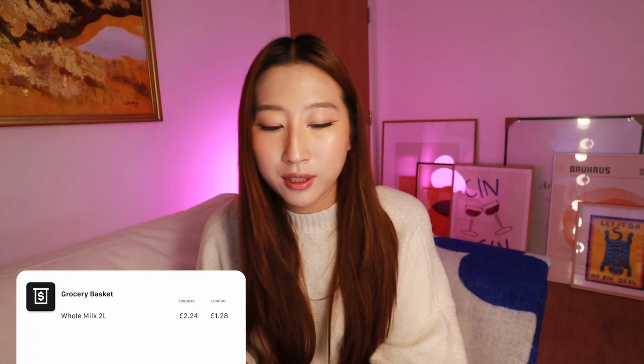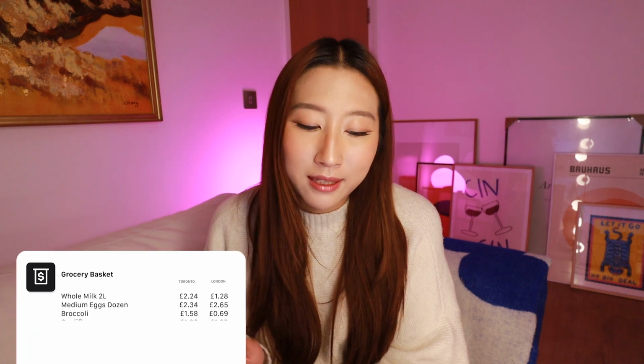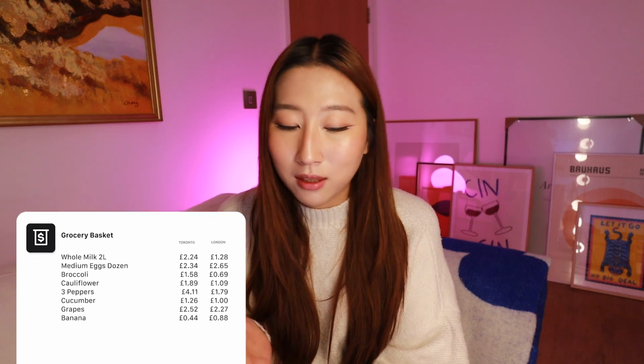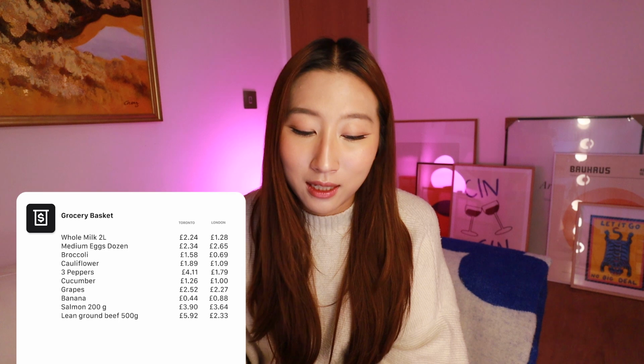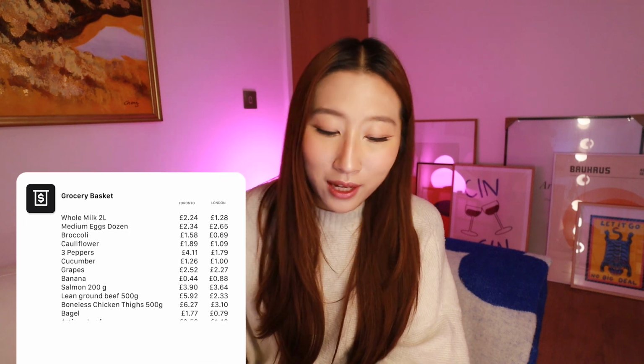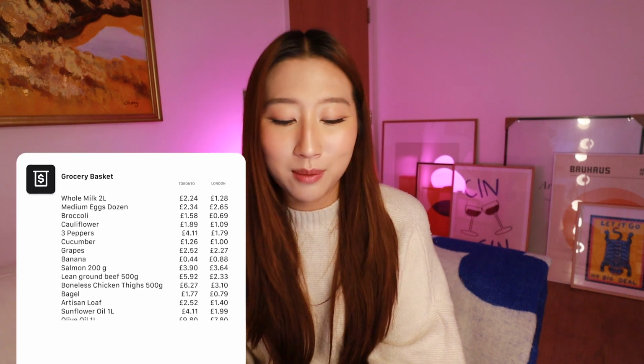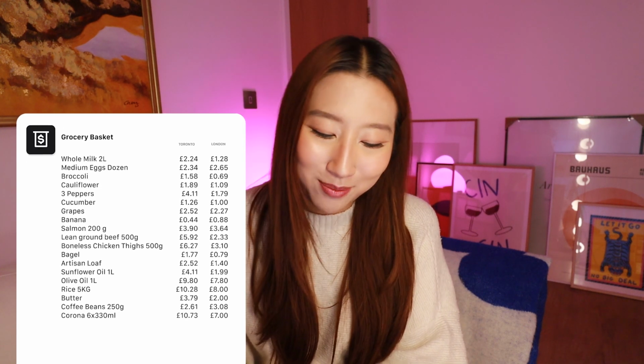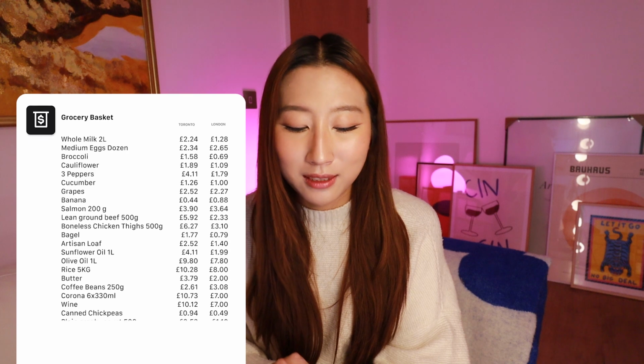Now let's look at a typical basket and how much the price differences are. I picked out some items that I would personally buy in a typical basket to see the cost. So I have milk, eggs, broccoli, cauliflower, all the veg, grapes, bananas, salmon, 2 types of meat, beef and chicken thighs. I'll include the bagel and the bread, and let's say I was stocking up with the olive oil and a 5 kg bag of rice, 250 grams of coffee, butter, and a pack of Corona, a bottle of wine, canned chickpeas, all this included. So I'm going to add this all together.